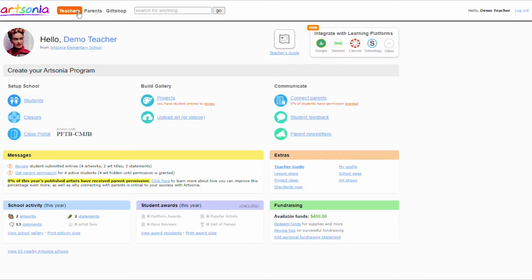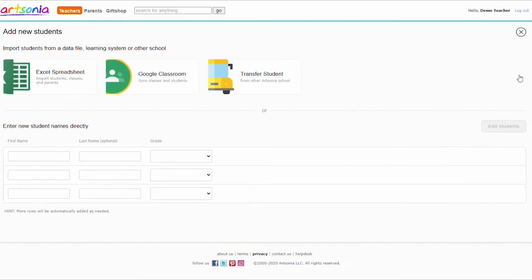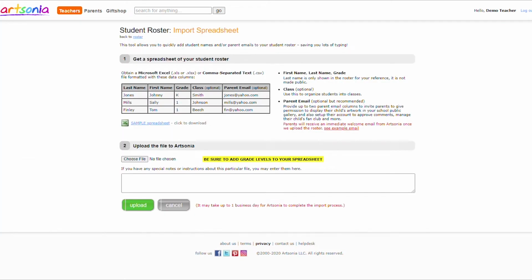Another popular way to build your student roster is to upload a spreadsheet that includes your students' names and grade levels. To submit a spreadsheet, open your student roster, select Add Students, then select Excel Spreadsheet. You have the option to include your students' assigned classes and parent email addresses so parents can connect to their child's gallery right away. When you are ready to submit your spreadsheet, select Choose File, then select your student roster file from your device, and you can add additional notes if you need. Then click Upload.